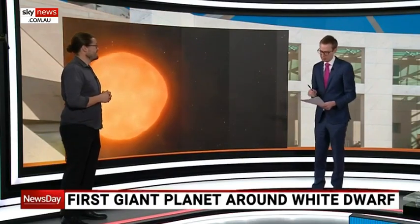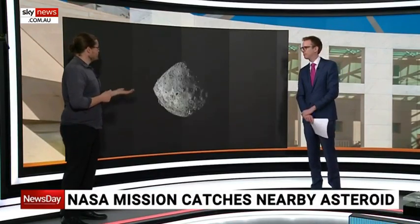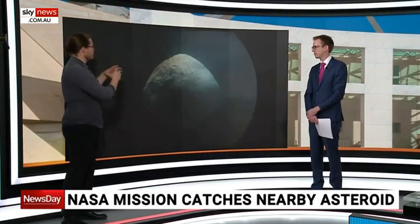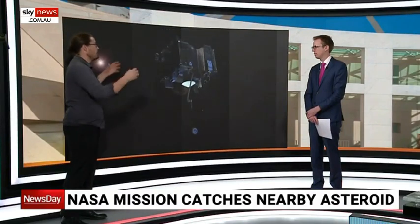NASA's OSIRIS-REx, meanwhile, has been tracking Bennu. I think that's how you say it, for a while, and something interesting has finally happened. Yeah, so Bennu is one of these asteroids. Now, the reason we're interested in these types of asteroids is instead of one chunk, it appears to be a bunch of loosely collected rubble. So it's kind of like a dirty snowball.